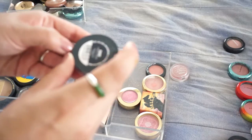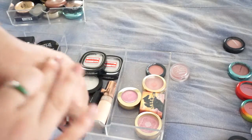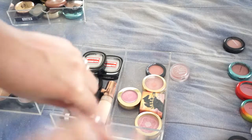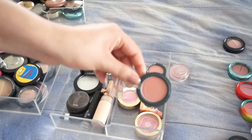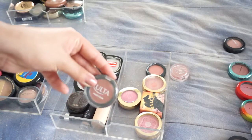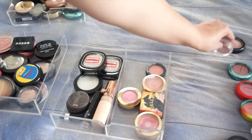Okay, this is an Ulta one in the shade Fame. I've never worn this. And I've had it for like a year. But it's really, really pretty. I don't know. I think we're going to get rid of it. No need to have it. I have a whole bunch of blushes in that shade.